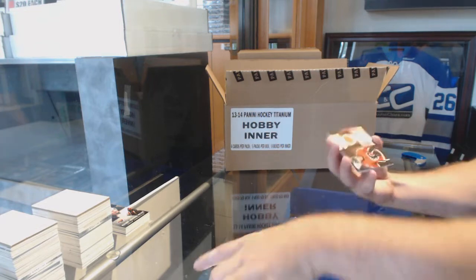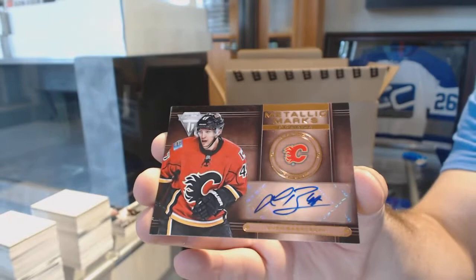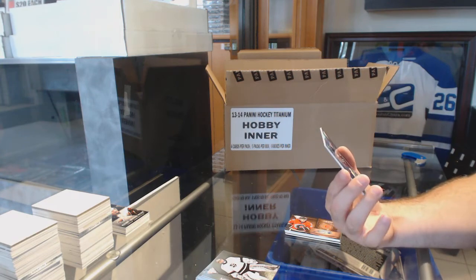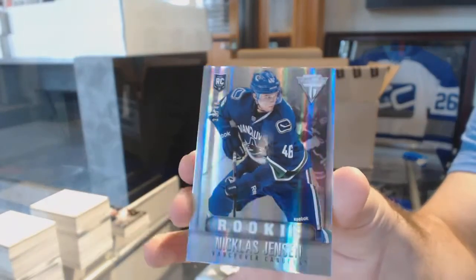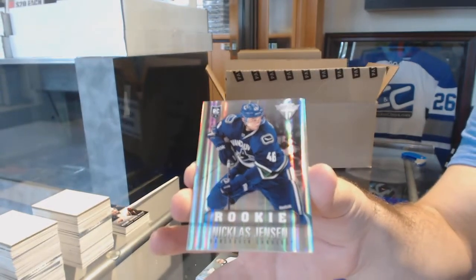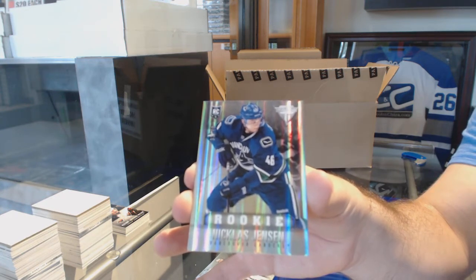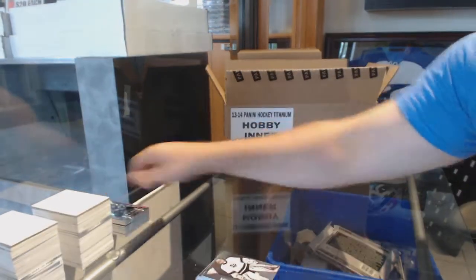And we've got a Metallic Marks autograph for the Flames, Sven Baertschi. With a true rookie number to 46 for the Vancouver Canucks, Nicklas Jensen. Number to 46, Nicklas Jensen. That would be a decent one to get graded, by the way. True rookie from Titanium.